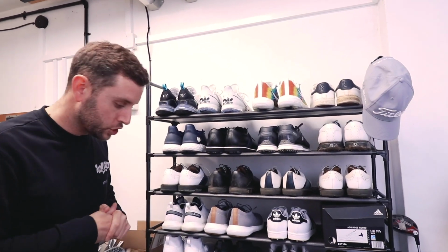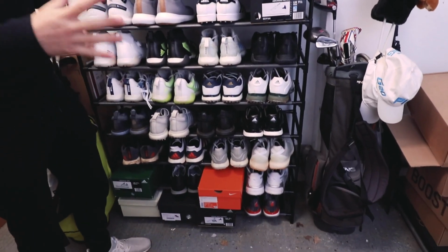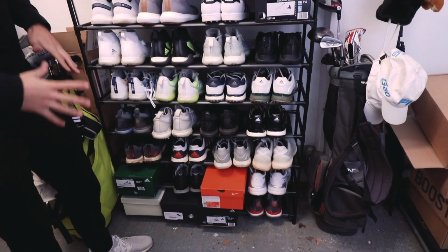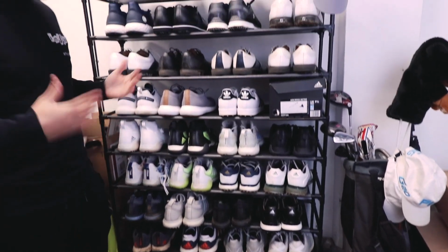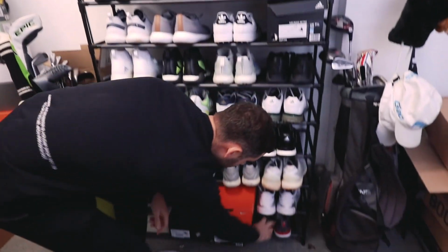So I'm going to stop rambling. We're going to get cracking on with all of the shoes. So we're going to start down the bottom, work our way up. I kind of have them somewhat coordinated, somewhat organized. So we'll see how the organization looks during the video. So let's start at the bottom here, guys.